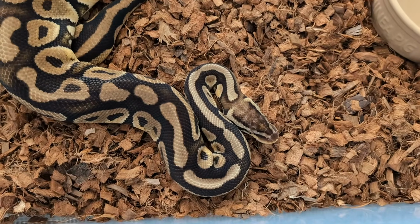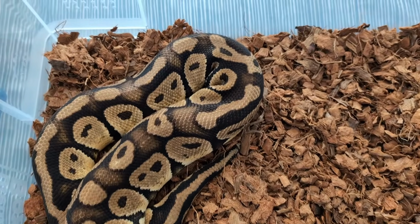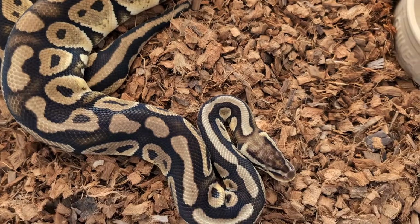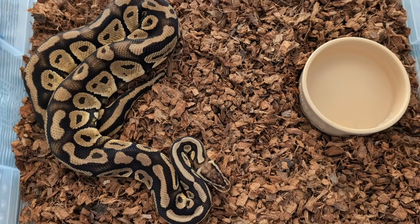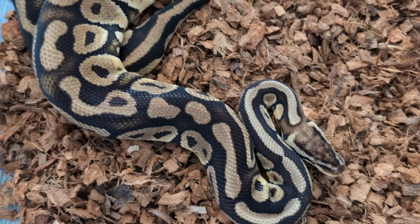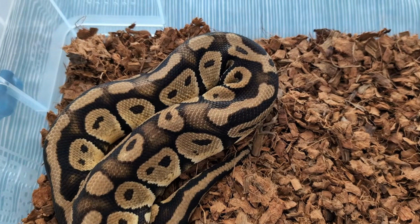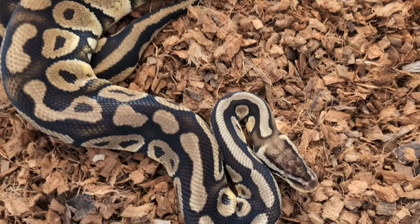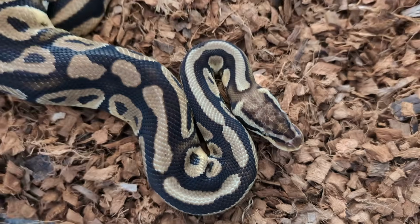Okay, so as you can probably tell, this is a pastel, and what makes this boy more special is the fact that he's double het for hypo and clown, and he's the father of the eggs we've got currently in the incubator. So we've got 7 eggs from this boy and the spider double het hypo clown, and obviously we're trying to hit a hypo clown there. But you can see he's got that beautiful cross head stamp.